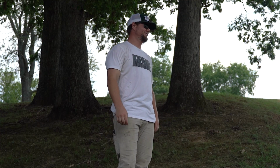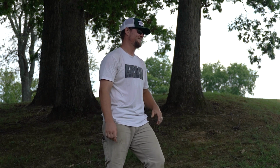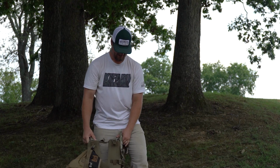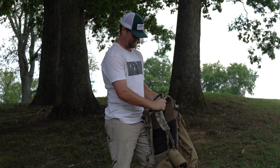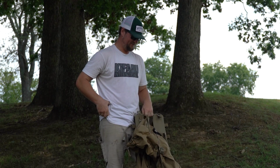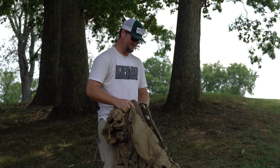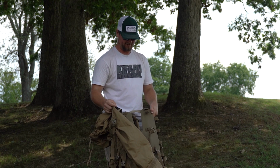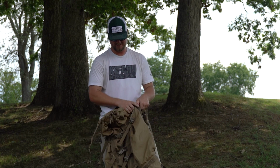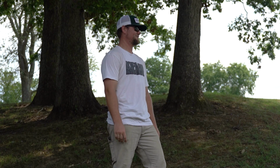So after the good test we did, the first one's probably the Kifaru for me. I might be a little biased to it because this is mine, but I liked the padding on it. It's pretty soft. Felt like it rode on my hips the best, which maybe it's because it's just adjusted to me and tailored to me better. But I liked all the straps and the modularity to it. I guess you can switch out packs pretty easy for different hunts and stuff. Second place is probably the Exo.